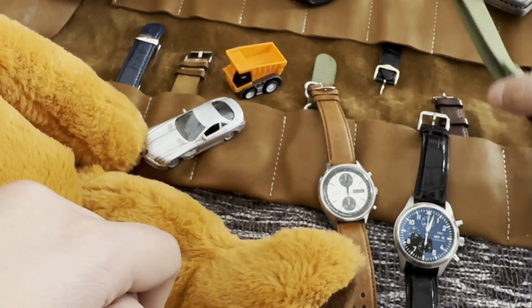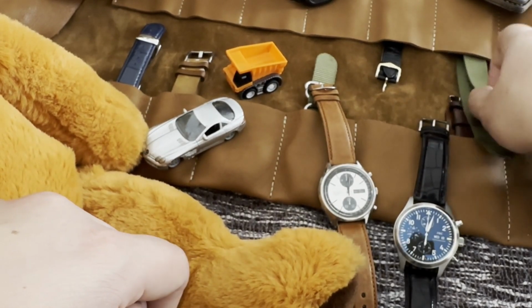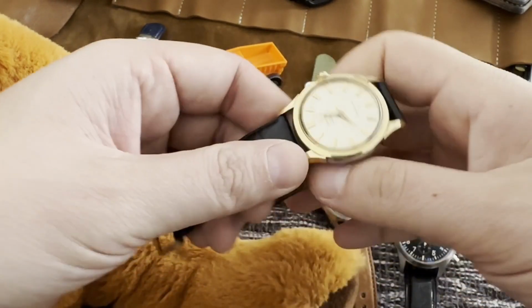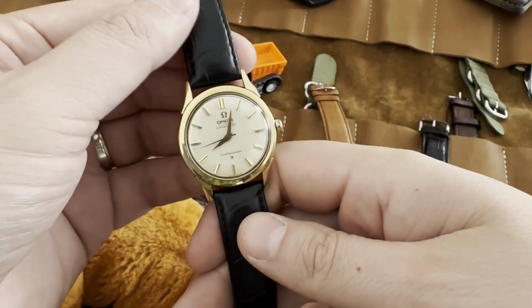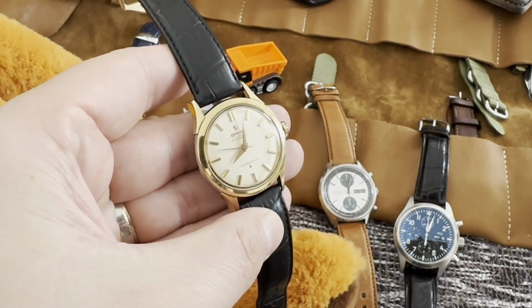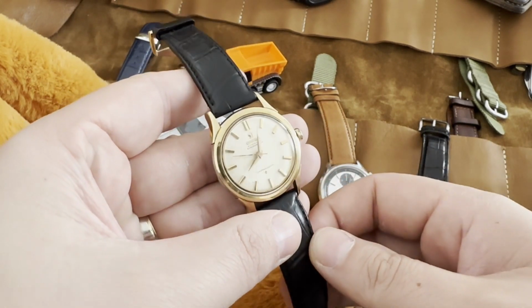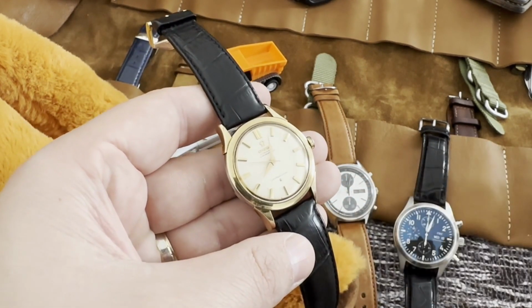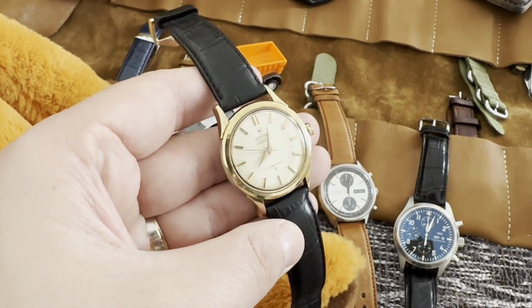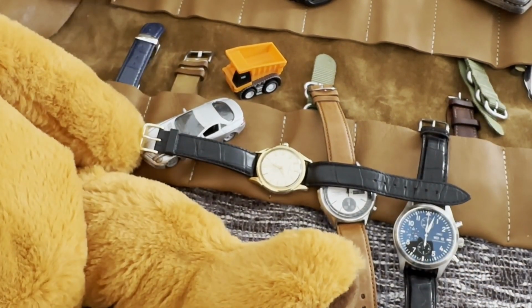Okay, what do we have here? Oh, just a strap. Let me show you what else. Yeah, I have here a beautiful vintage Omega Constellation, and you know what's going on with the camera. I swear to God, the older phones had better cameras. Doesn't matter the specs and whatnot, but yeah, the older phones had better cameras.